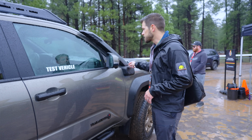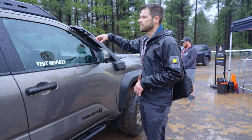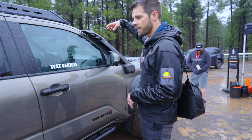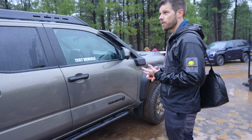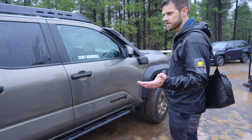The snorkel here, this is part of the Trailhunter package, obviously. I wish this did have an option for a top hat, like a pre-filter, because those have come in handy, quite handy for us. And then the iForce Max is 465 pound-feet of torque and 326 horsepower, as I already covered a couple months ago.